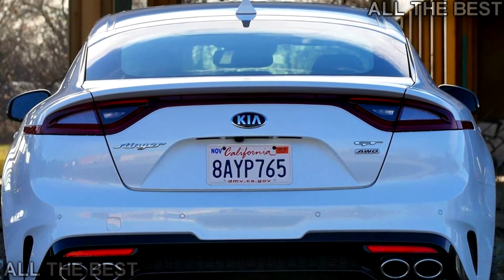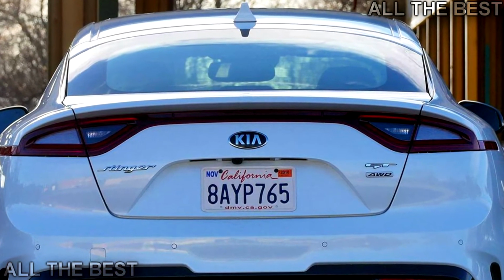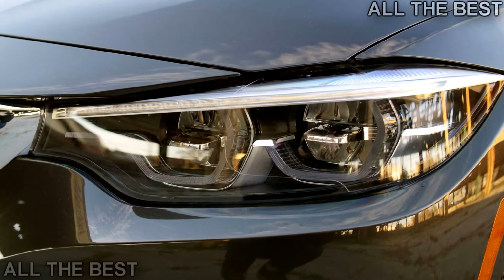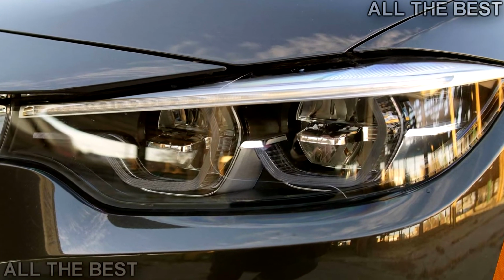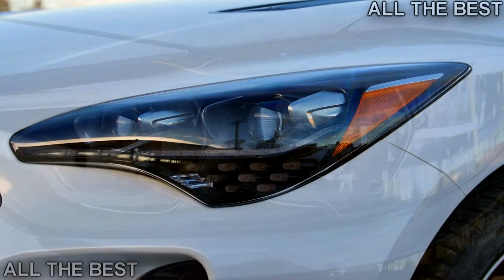Finally, I have to say that I was surprised at how close the BMW is to the much longer, about 8 inches, Stinger, in terms of rear seat room and space in the trunk. The Kia's space in the back is bigger, but only just.